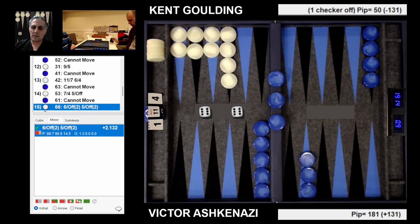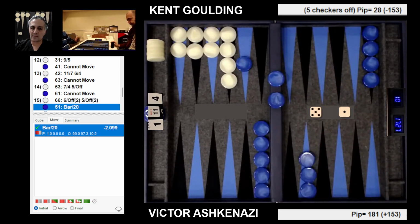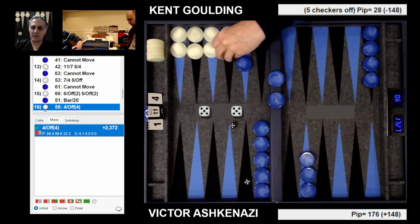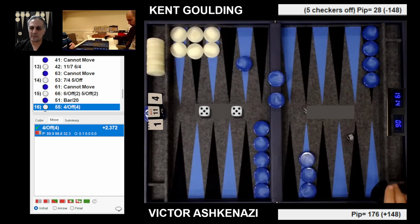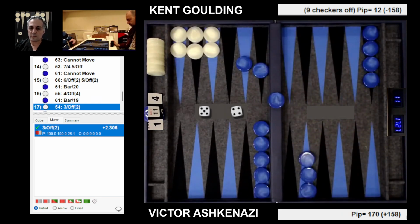Victor has 3 on the bar. Comes in with 1. Kent has some backgammon chances here. 10%. Double 5. Another great roll. So he'll be off in 3 or 4 rolls. Victor's going to need to come in. 25% chance that he dances with both. He brings in 1. 6-1.